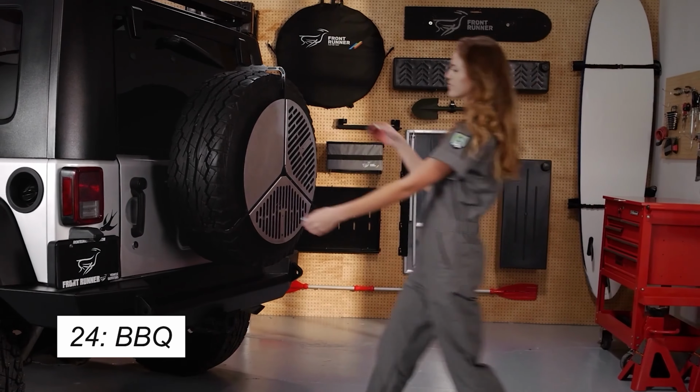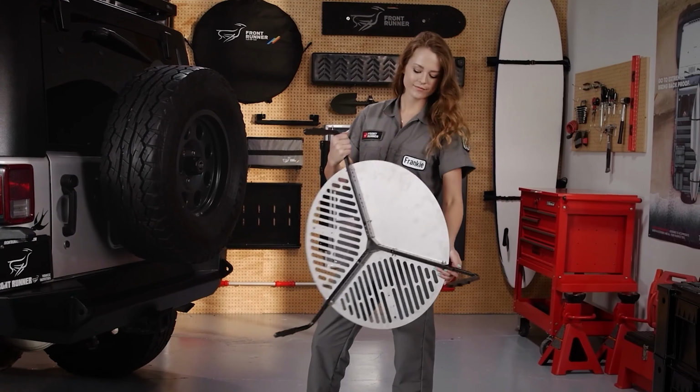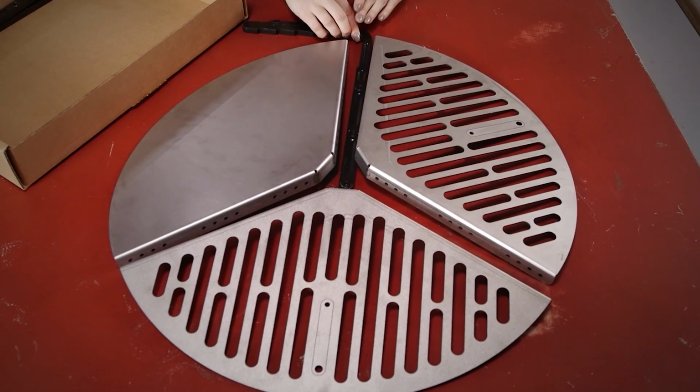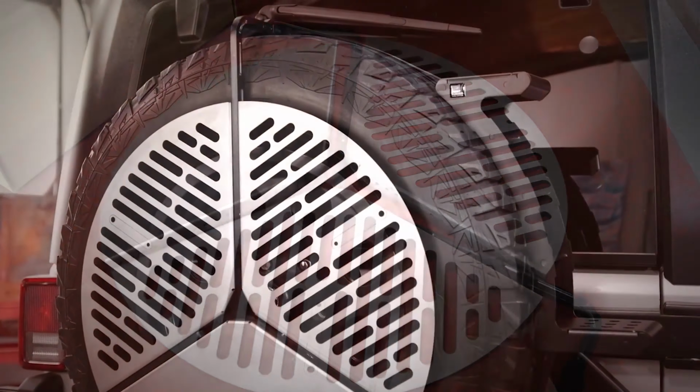BBQ grate is a high-quality grill grate that makes cooking evenly and deliciously simple. Its non-stick and heat-resistant design prevents food from burning and makes cleanup easy. BBQ grate is the perfect choice for outdoor cookouts, delivering exceptional flavor to your meals.